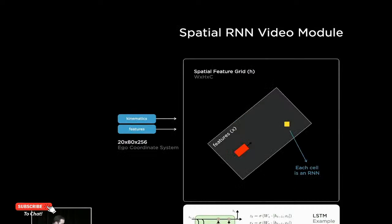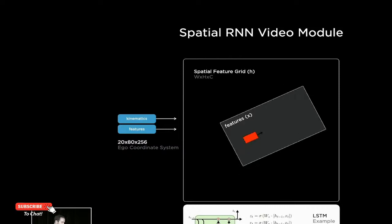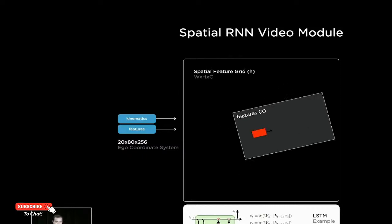And so what we're doing here is, because of the structure of the problem, we're driving on two-dimensional surfaces, we can actually organize the hidden state into a two-dimensional lattice. And then as the car is driving around, we update only the parts that are near the car and where the car has visibility. So as the car is driving around, we are using the kinematics to integrate the position of the car in the hidden features grid. And we are only updating the RNN at the points that are nearby us. So here's an example of what that looks like.